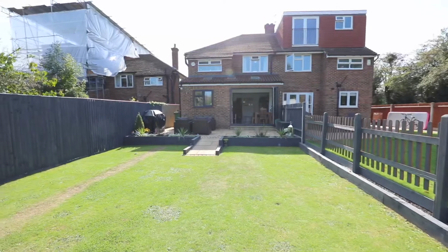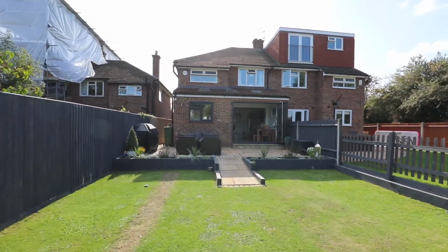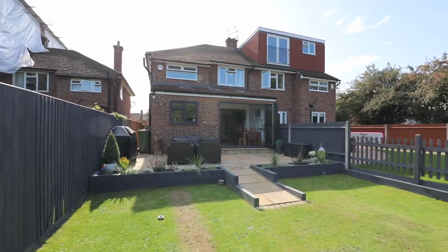This property is an excellent family purchase due to its convenient location and immaculate condition and provides easy access to King's Court Primary School and Windsor Town Centre.